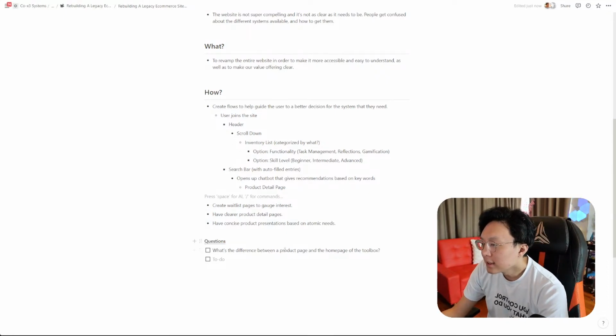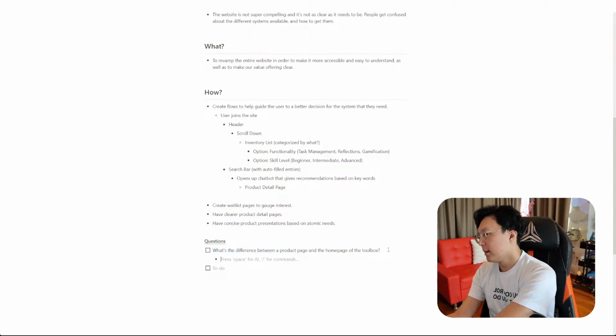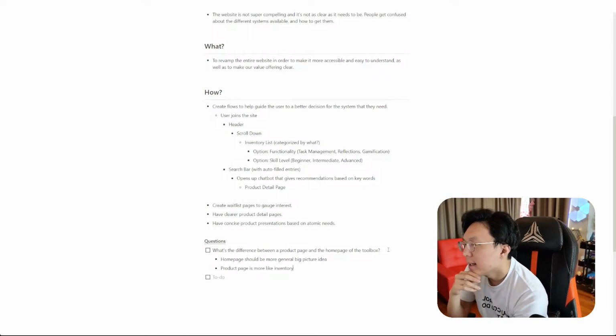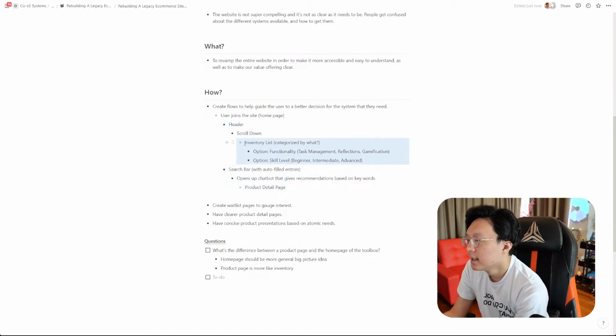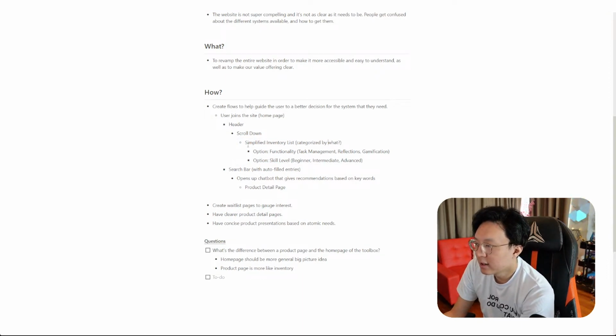But okay, so what's the difference between that? I think the difference is actually the home page should be more general, the big picture idea, and then the product page is more like inventory. So if I go there, the header is on the home page, and I scroll down and I see my inventory list. This should be a simplified inventory list. So am I categorized by what it does?